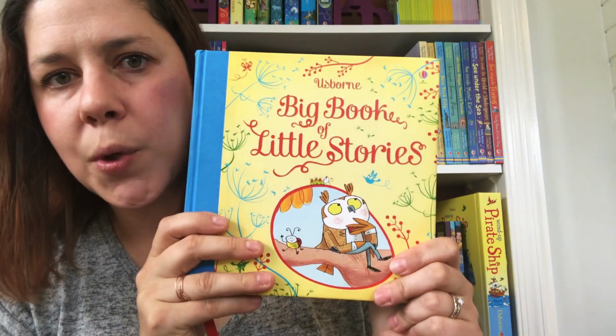I love our collections. So this is called the Big Book of Little Stories. There are so many stories in here. They're all done by a different illustrator, which I love because it makes it really, let me show you some of these.